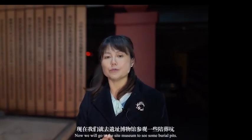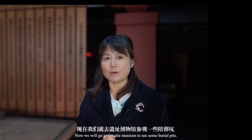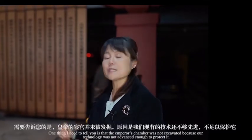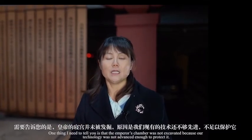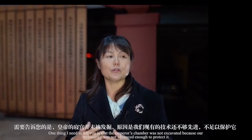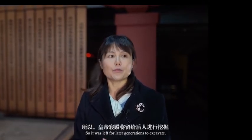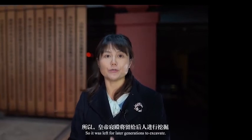Now we will go to the site museum to see some burial pits. One thing I need to tell you is that the emperor's chamber was not excavated because our technology was not advanced enough to protect it. So it was left for later generations to excavate.